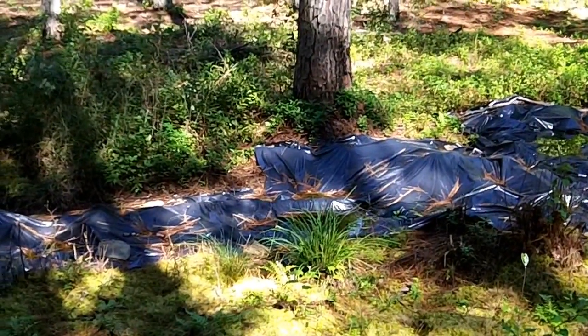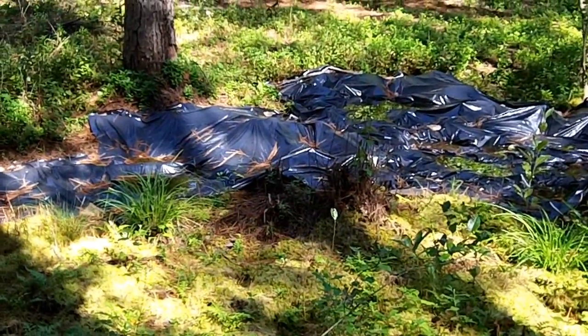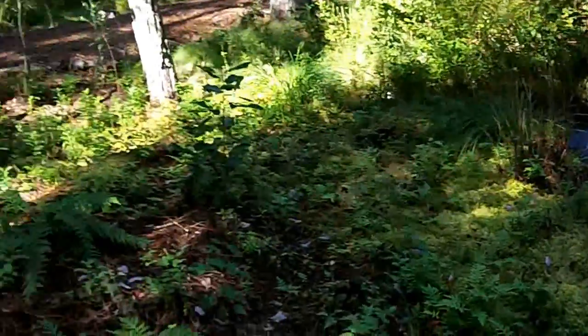Maybe it will be sphagnum. I'm not sure how that one's going to shake out, what we're really going to see happen there, but we won't have that plant there, hopefully.